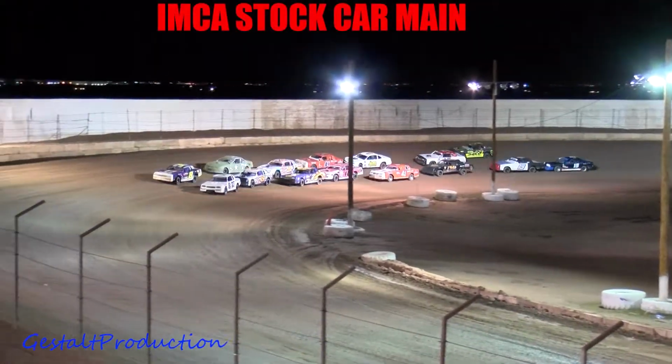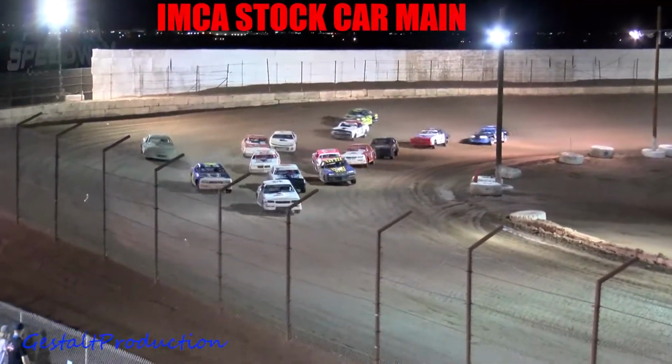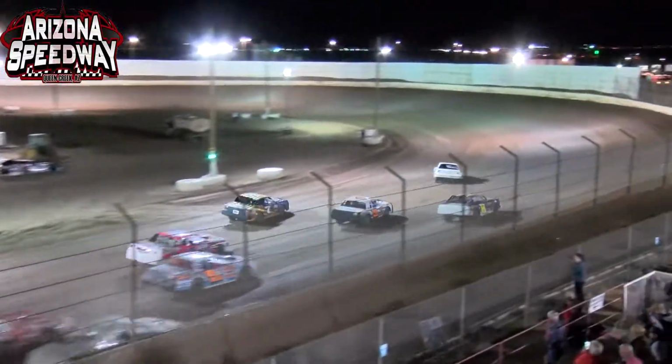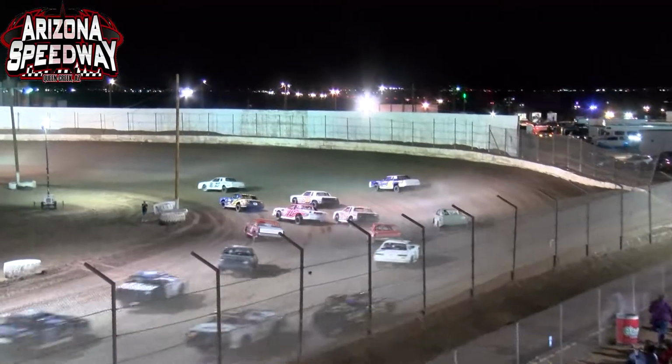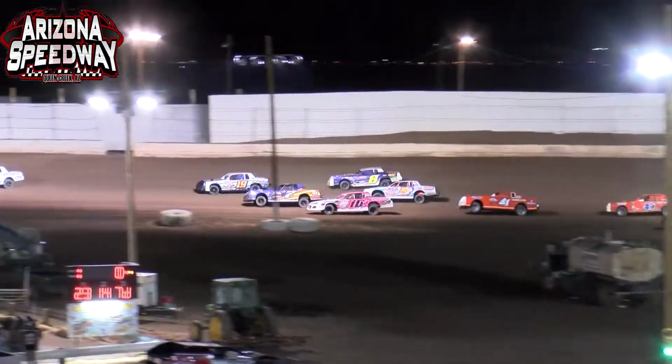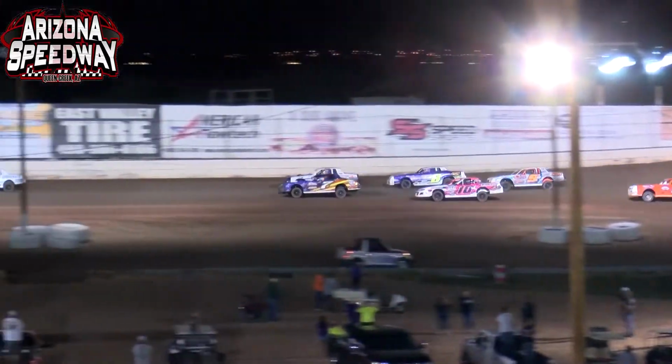So it's Partain and Costa going to lead them to the green flag. We are underway, 20 laps the distance. And we'll see what kind of car Bo Partain has here with him, as he talked after that Sport Mod main event. A little worried about the piece he has with him here tonight, kind of fighting some gremlins on that side. And right now, it's showing up.